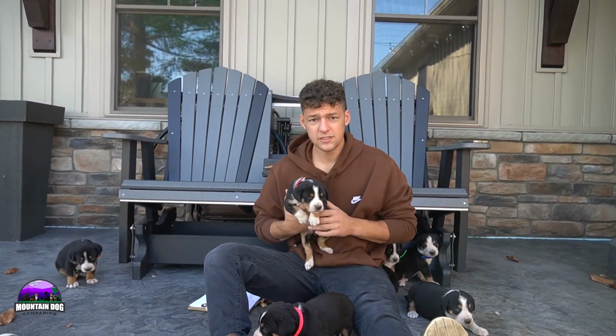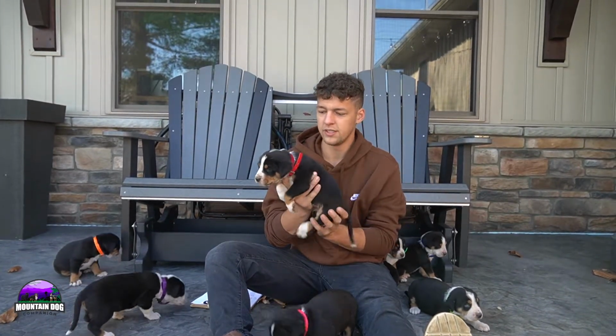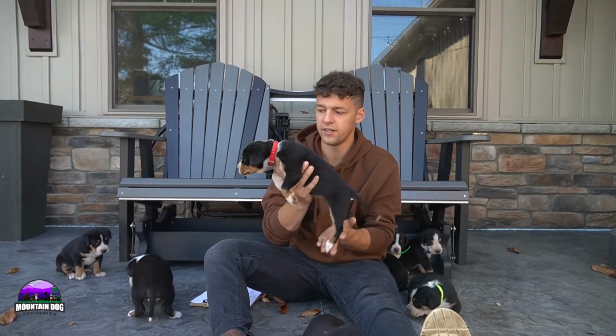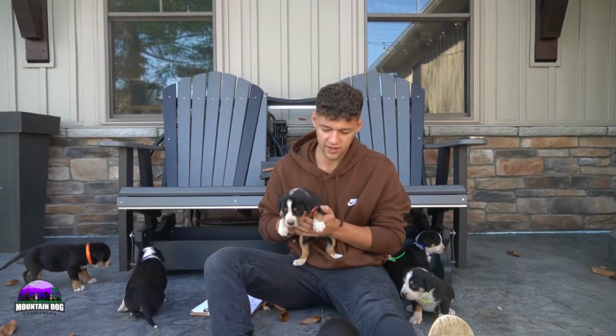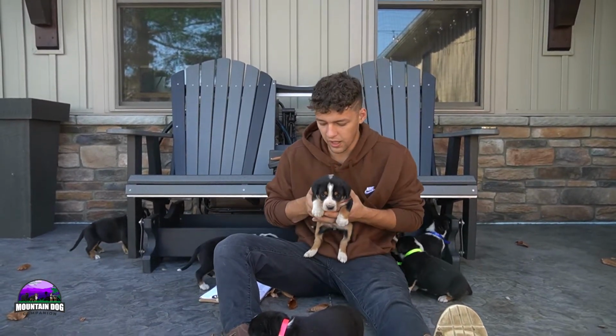So next up here is Willow. Beautiful little girl. She's doing great as well. She's also one of the bigger girls in the litter. Super, really nice conformation here. She does have a little bit more tan on her left leg compared to the right leg. White socks at the bottom there for you.